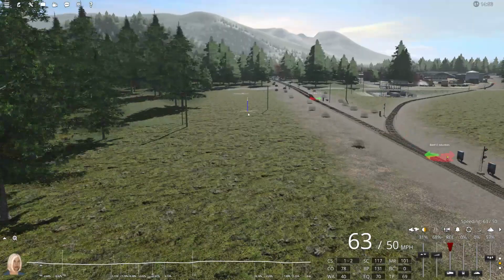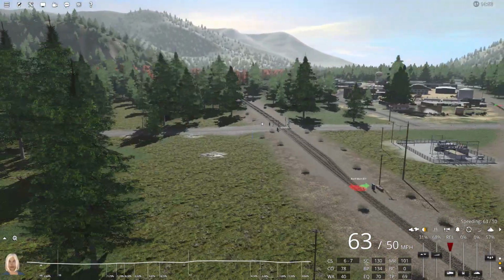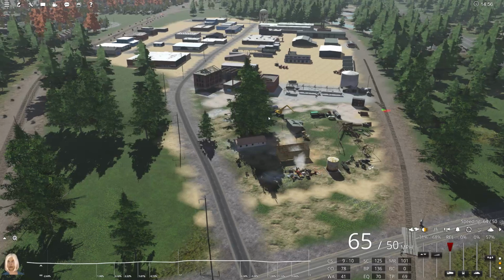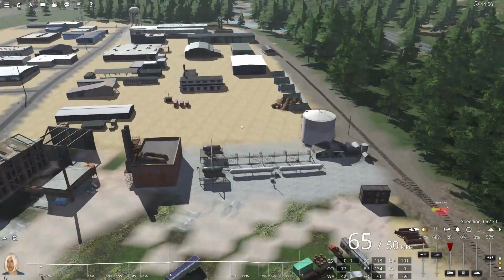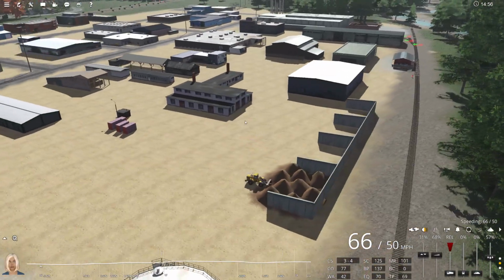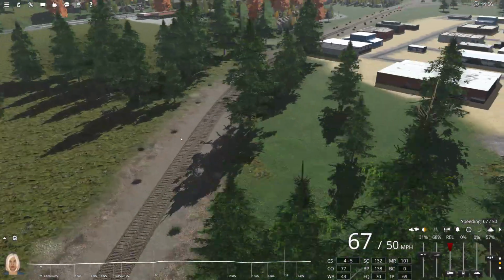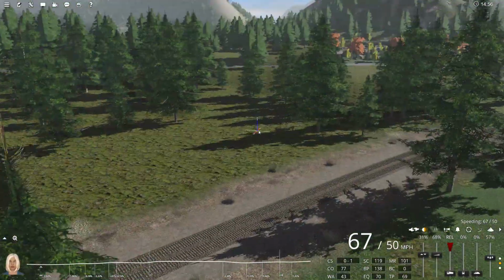Can't exactly show you the route with it lagging so bad. So here we got our first town. A little bit of an industry going on. Looks mainly like a milling facility for logs and lumber. So that's pretty neat. Pretty neat stuff.